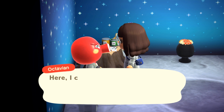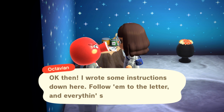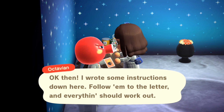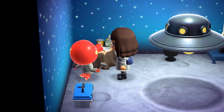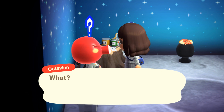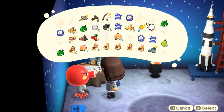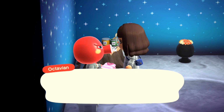Oh my gosh, Puddles is spreading her Splash catchphrase to all of the villagers. Octavian and Sheldon are both saying it. That's so funny. Also, thank you, Octavian. This is for you. I'm gonna give him the jumpsuit because I think that it would actually suit him pretty well.